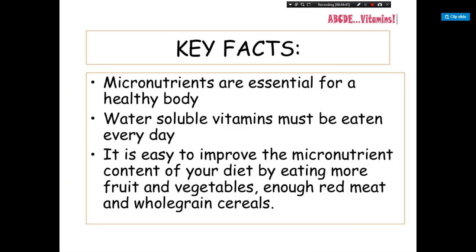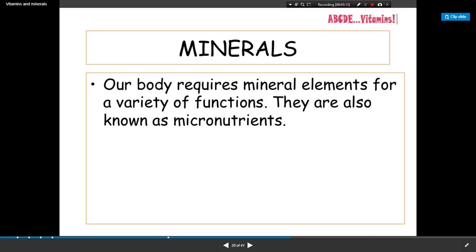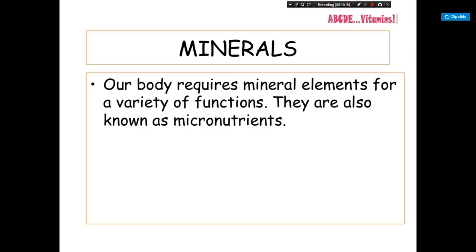And the key facts are: micronutrients are essential for a healthy body. Water soluble vitamins must be eaten every day. It is easy to improve the micronutrient content of your diet by eating more fruits and vegetables, enough red meat and whole grain cereals. Minerals: our body requires mineral elements for a variety of functions. They are also called micronutrients.